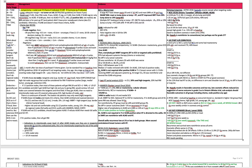Next is RTOG 1005. This is evaluating the role of hypofractionation with concurrent boost versus standard in a higher risk group than NCIC. These patients had neoadjuvant chemo, high-grade, LVI, young age, ER negative, etc. The UK FAST trial was 50 gray in 25 fractions versus 30 gray in 5 fractions once a week versus 28.5 gray in 5 fractions once a week. All of these were whole breast. The 28.5 gray once weekly was similar in cosmesis and disease control.